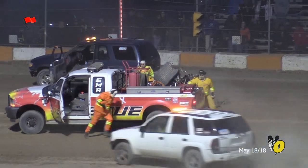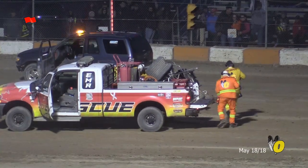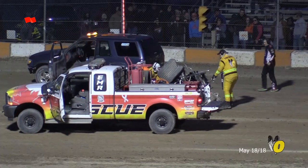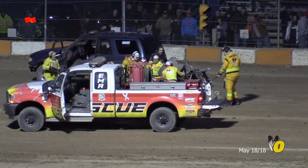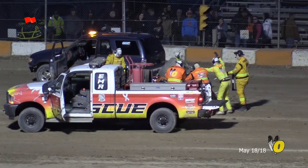Viciously flipped. I had just talked about how he was using a lot of racetrack but keeping the throttle down, because in a sprint car, more so than a lot of other race cars, Greg, you have to stay on the throttle. That's what they're designed for, and they're much easier to drive when you're driving them fast.